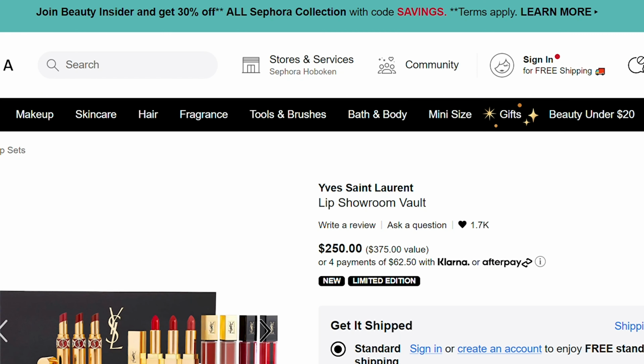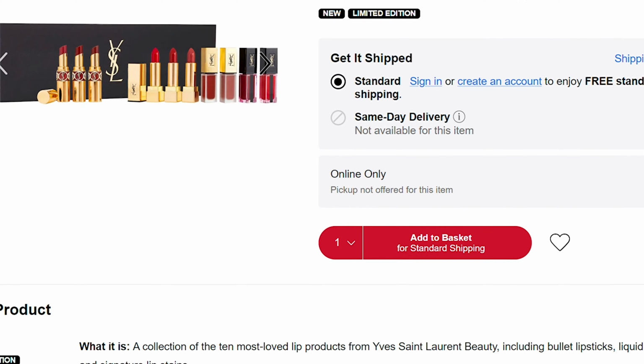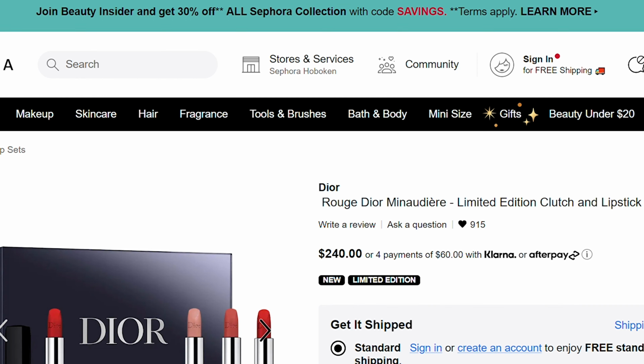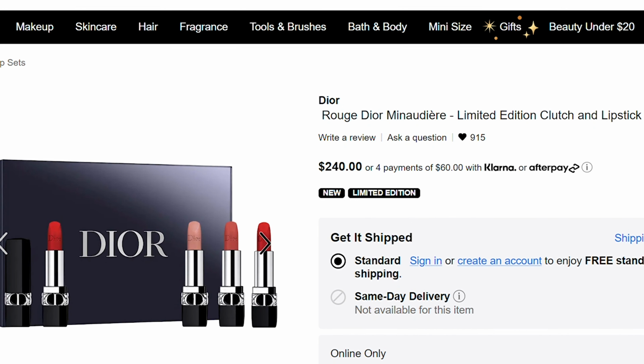So next I would say is vaults. Vaults are really expensive, but I'll show you guys, like you see here on the screen, there's some vaults that I think right now, if you've been interested in a brand and you want to try different things from that brand, I would say vaults are really, really good.